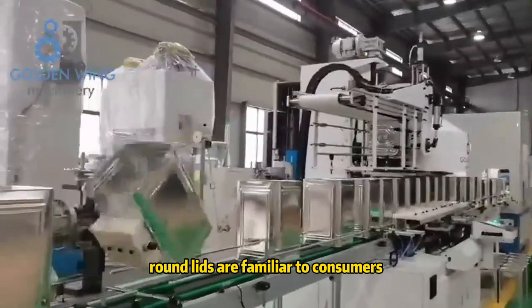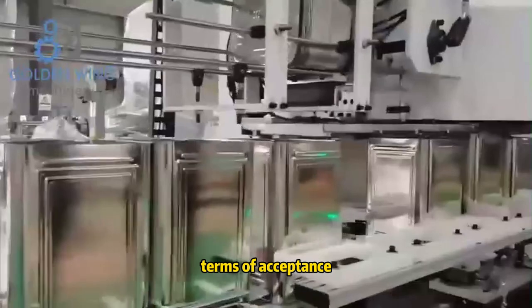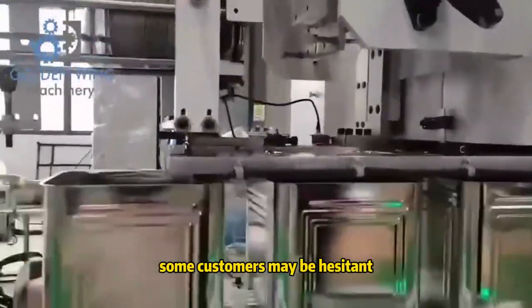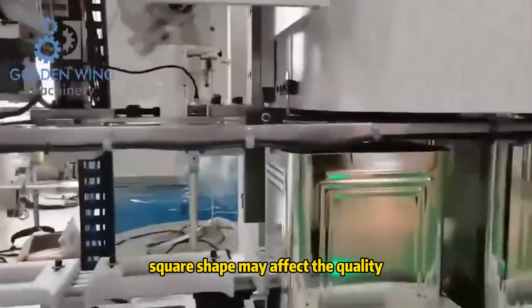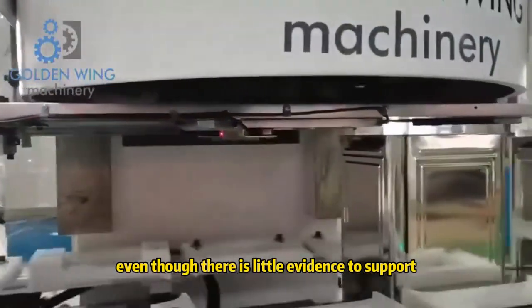4. Consumer familiarity. Round lids are familiar to consumers, and the square lids might face some resistance in terms of acceptance. While the square design may appeal to modern aesthetics, some customers may be hesitant or unfamiliar with the new shape. Additionally, some might worry that the square shape may affect the quality or preservation of the product, even though there is little evidence to support such concerns.